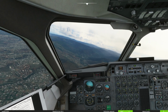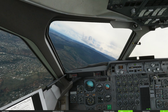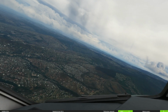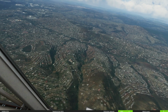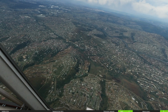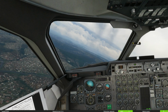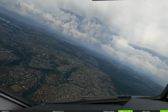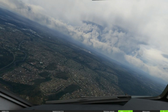Oops. Mustn't forget that we don't have auto throttle. Okay, I think we might actually have a chance of getting in here. All the rain is that side to the east. We're pretty much going to fly over the airport here. 2,500.